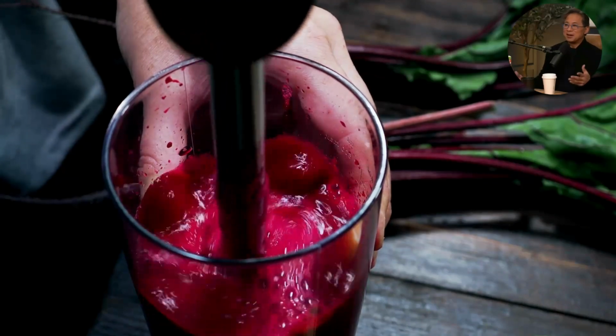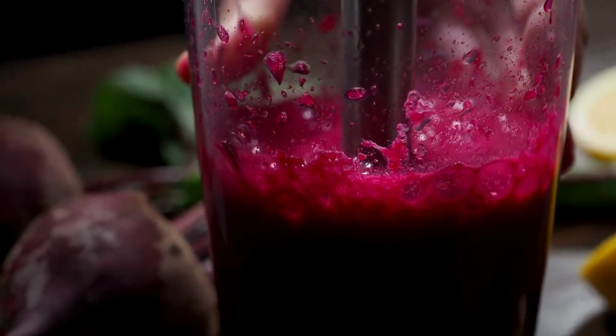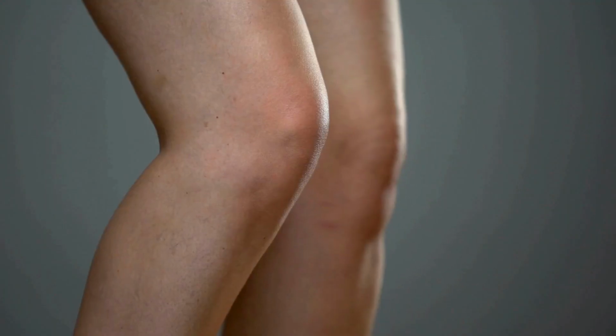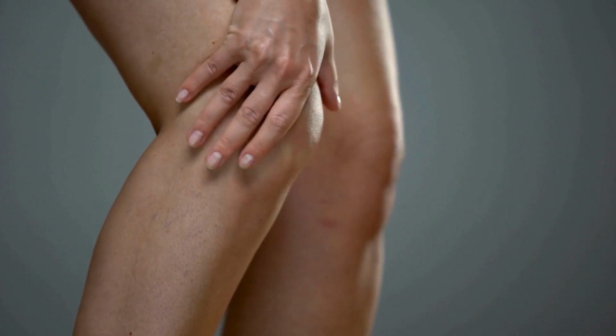Dr. Lee recommends beet juice for its powerful ability to improve circulation, reduce blood pressure, and combat inflammation, all of which can help alleviate swelling in the legs and feet. Beet juice is rich in nitrates, which the body converts into nitric oxide. Nitric oxide helps relax and widen blood vessels, improving blood flow and oxygen delivery to tissues. This enhanced circulation reduces the likelihood of fluid buildup in the lower extremities, which can cause swelling. Beets, when you chew them up and have them in a smoothie, will help your body produce nitric oxide, which is good for your blood pressure and dilates your blood vessels.